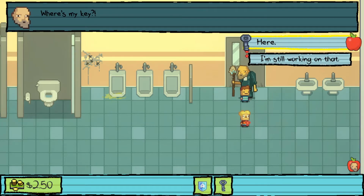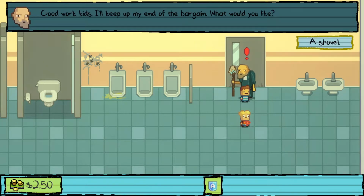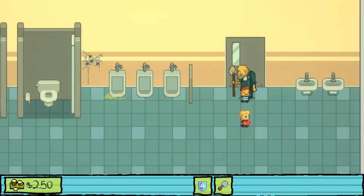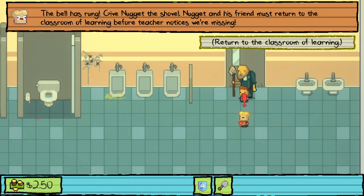Where's my key? Here. Good work, kids. I'll give up my end of the bargain. What would you like? A shovel. There you go, kiddo. Now, if you excuse me, I gotta arm myself for war. Have fun with that. The bell has rung.